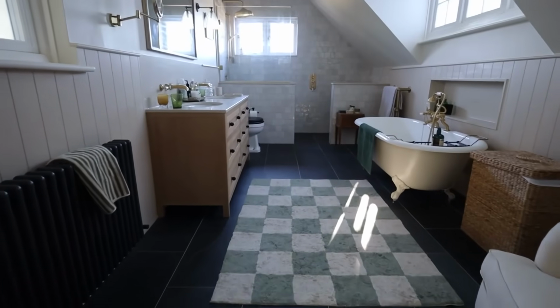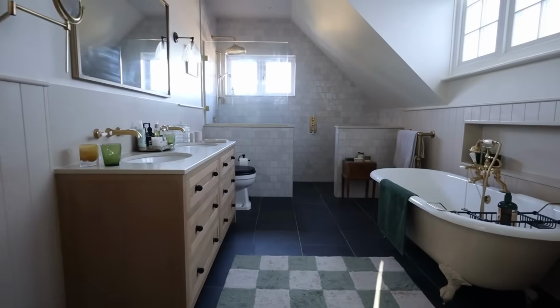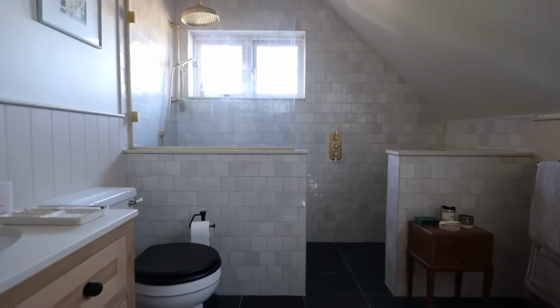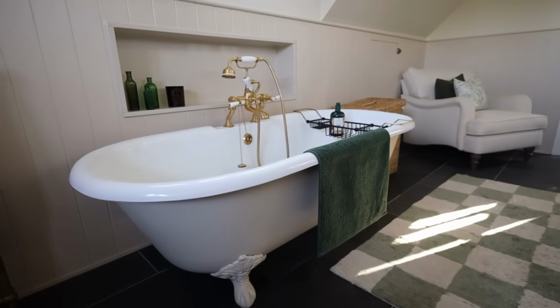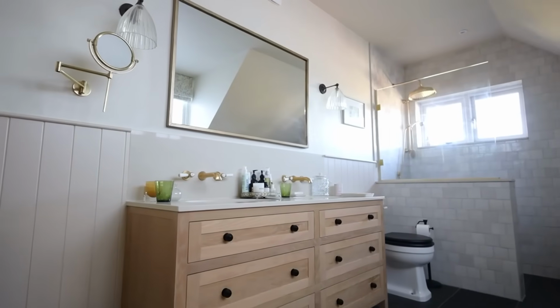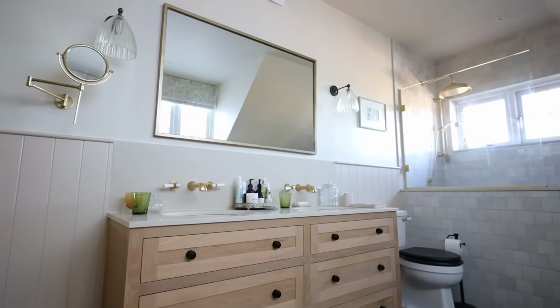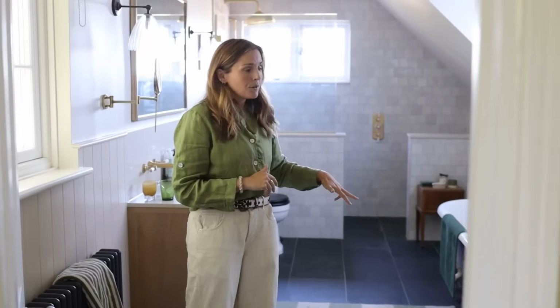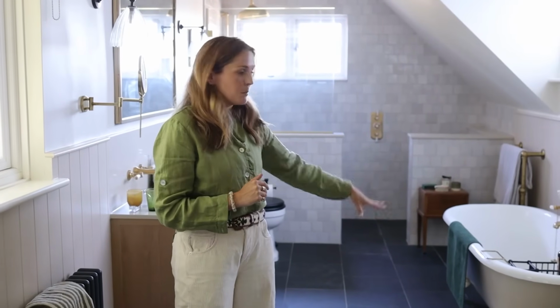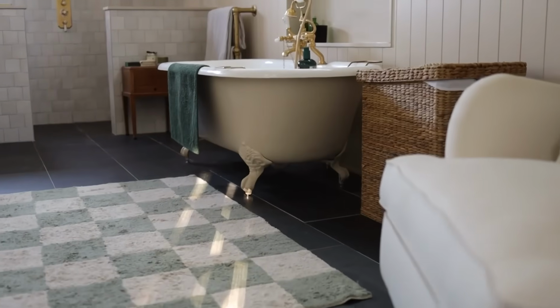So the bathroom is really big. We thought about re-sectioning it up and putting a utility upstairs, but because there's no natural hallway, it just meant that there would be room after room, and it wouldn't have a great flow to it. It was already a bathroom, but the only thing that we've kept is the bath. Everything else is completely new.